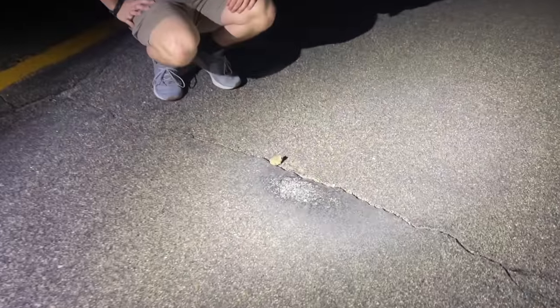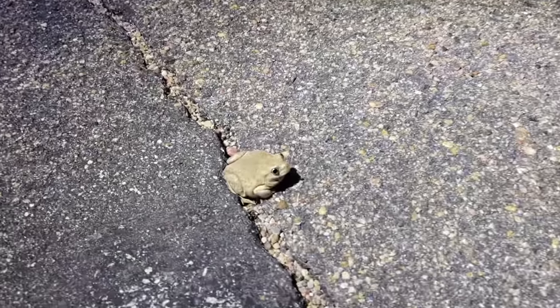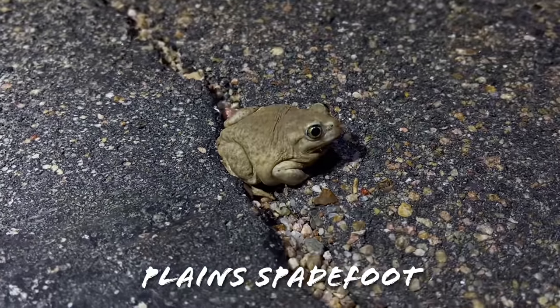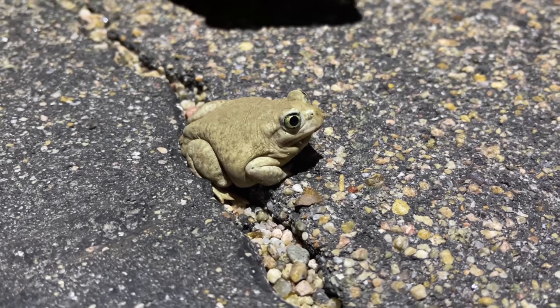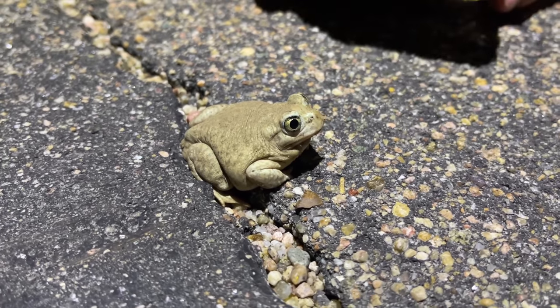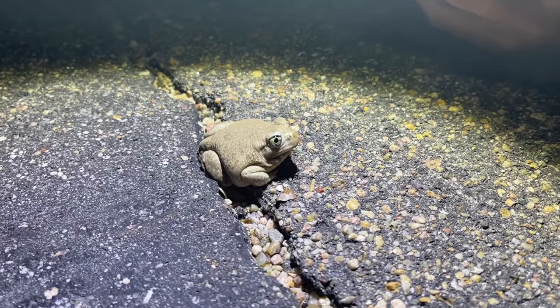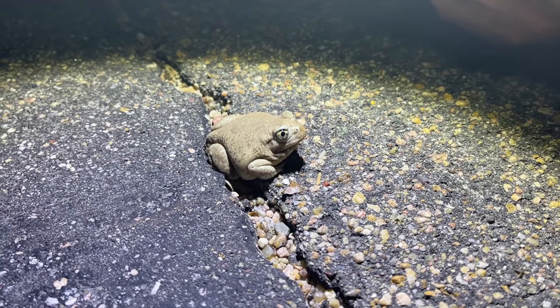Oh, yeah. There's a spadefoot. Yeah. He's neat. So that's a plains spadefoot? Mm-hmm. Really cool. Yeah. Is this bombifrons? Mm-hmm. Okay. Yeah, we see these guys in West Texas. But we're real far north. I had no idea spadefoots range this far north.